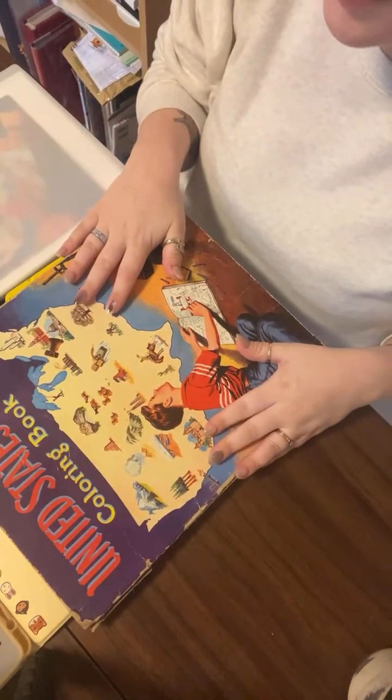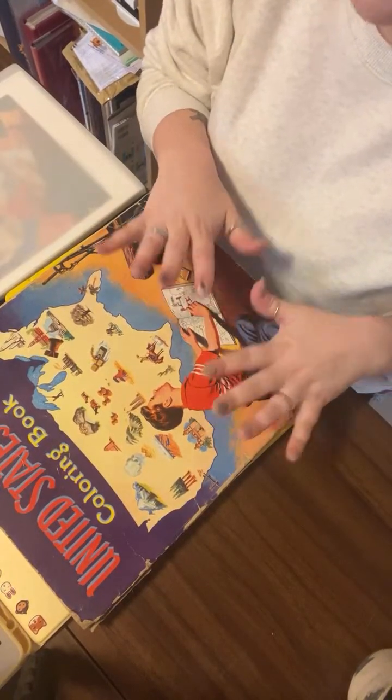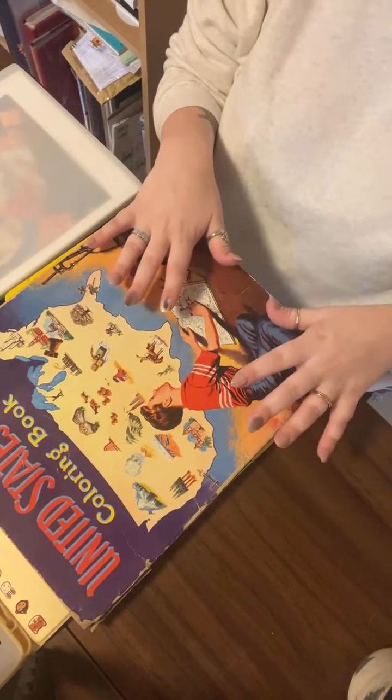Okay, I think this setup looks pretty good. So today we're gonna be coloring this vintage coloring book that I found in a thrift store in the States.